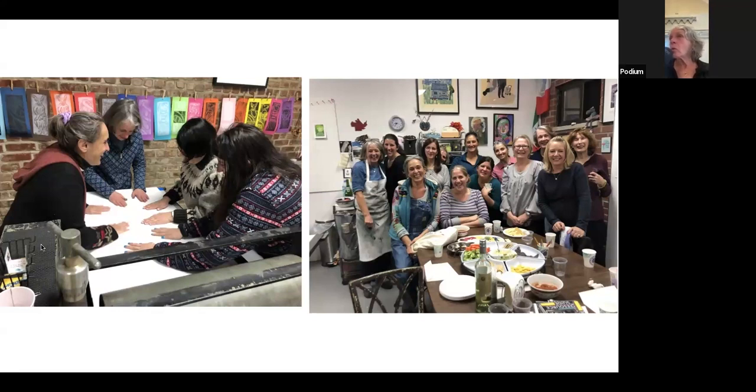Can you repeat how big the press is? Plate size would be 24 by 36. Thank you. That'll give you a little bit of paper border too. Okay. Anyone else?